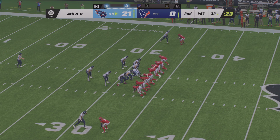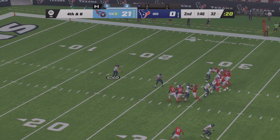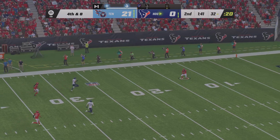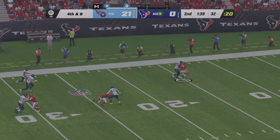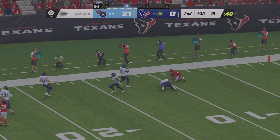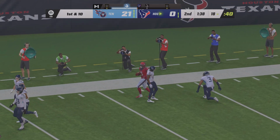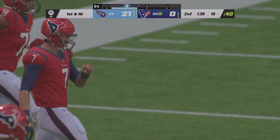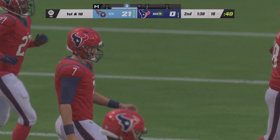Here's Ryan Stonehouse now, as he's on to punt for Tennessee. On the return, it's King. It'll be a 51-yard punt that time. And the Texans will take over with a 1st and 10. Houston set to take over.